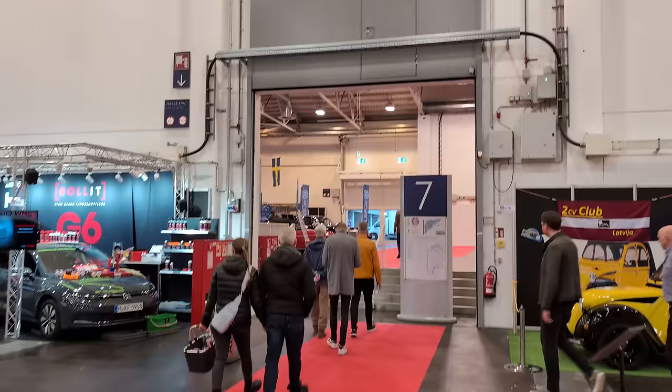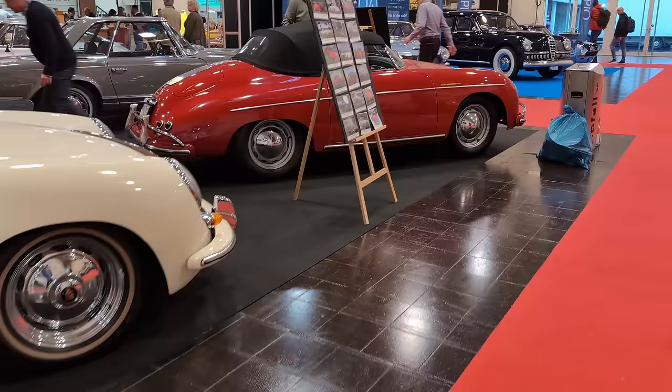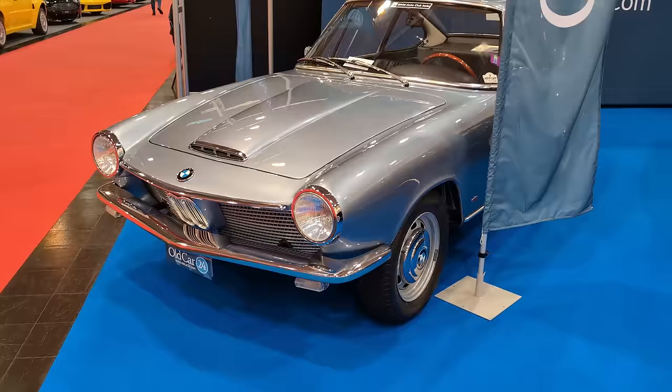All right, I'm making my way to hall number 7. Let's keep going, everybody. It's kind of slowing down. It's about 7:30 on preview night. Closes at 8. And what do we have in front of us? Look at that BMW Glas. This is something you have to come to Germany to see. Wow, look at that.